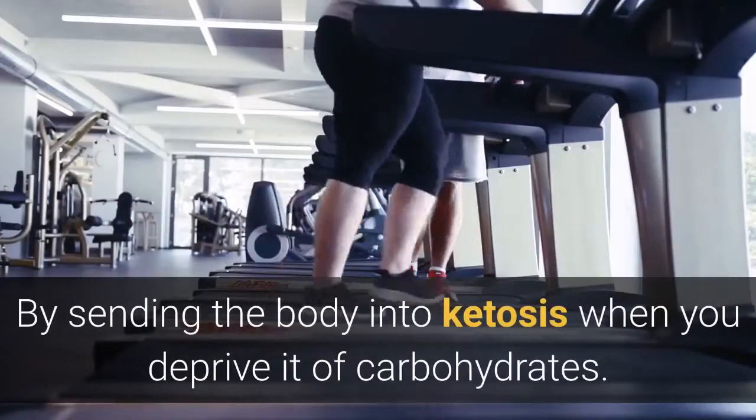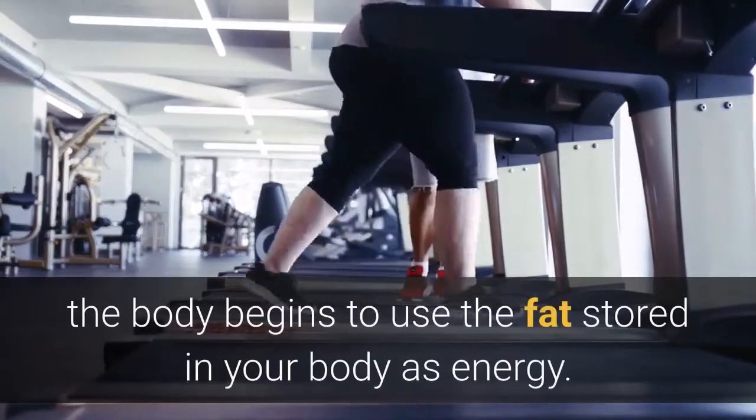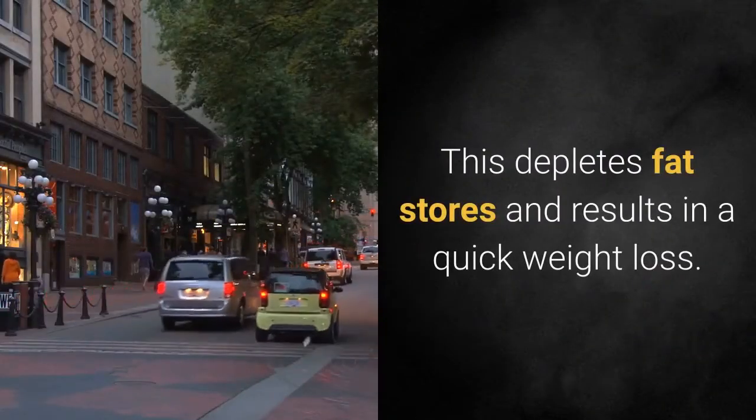By sending the body into ketosis when you deprive it of carbohydrates, the body begins to use the fat stored in your body as energy. This depletes fat stores and results in a quick weight loss.